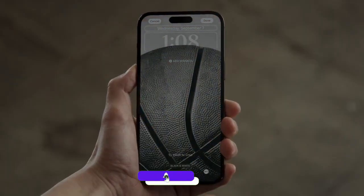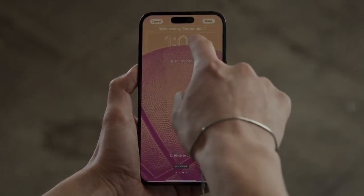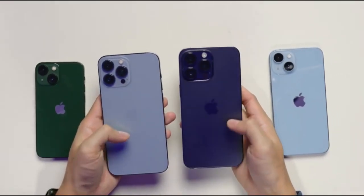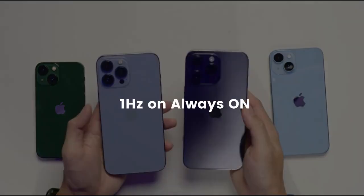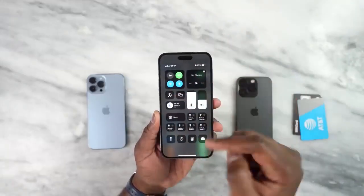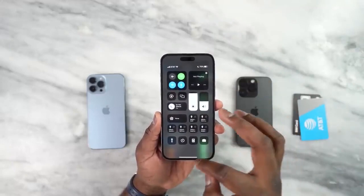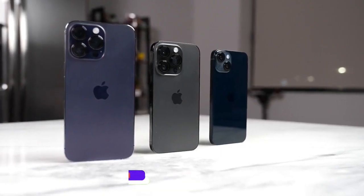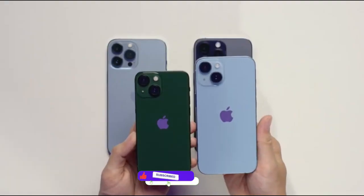And also, you guys might be concerned about the always on display battery. Well, it does affect the battery life because the display is always on including the wallpaper, although it is running at 1 Hz, but later we will get to know how much always on display battery drains on the iPhone 14 Pro Max. If it's not much on the iPhone 14 Pro Max, then it will surely affect the battery life of iPhone 14 Pro, which has a smaller battery.